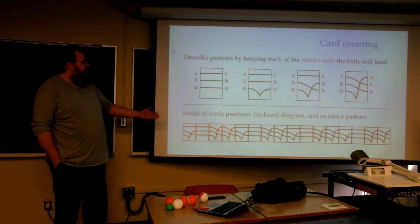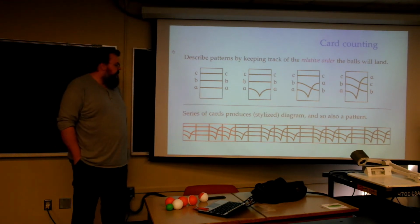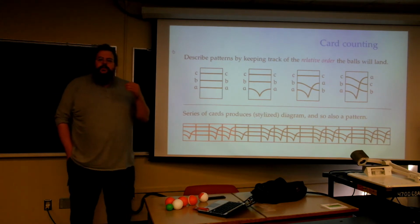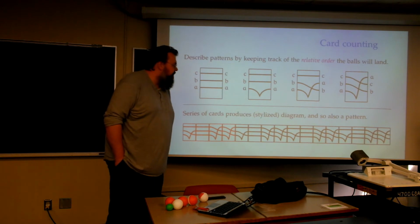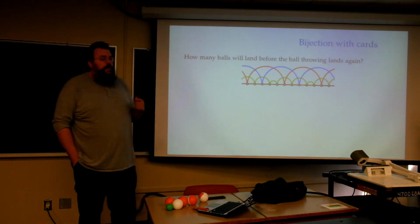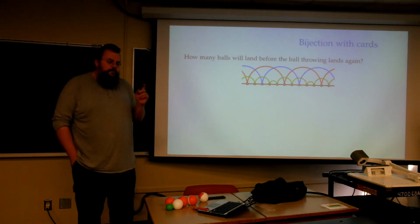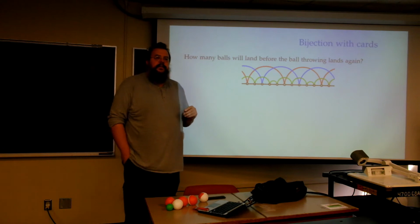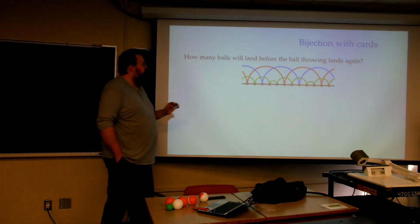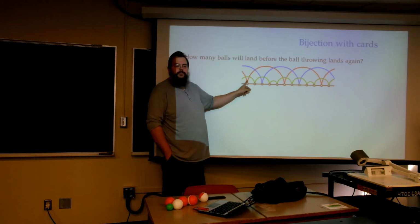Now, what do we have? If we place a series of cards, we get a juggling diagram. But the real question is, do we get all the diagrams once? In other words, is there a nice bijection? And the answer is yes. So the way you figure this out is you say there's a question. How many balls will land before the ball thrown lands again? Now it's a slightly different question than how many beats. So for instance, here if I look at this red ball, how many different balls will land before that ball lands again?